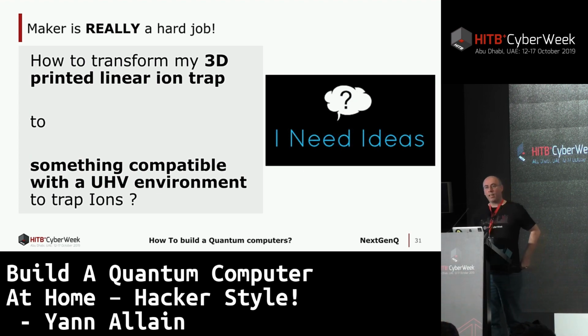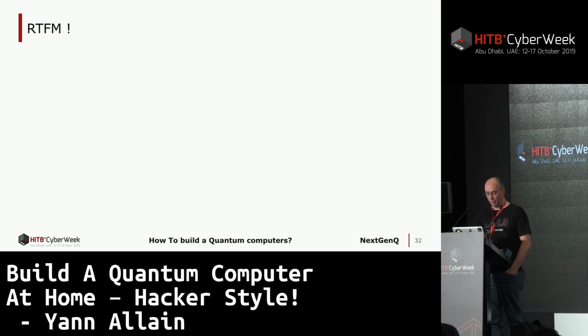Being a maker is really a hard job, because now I need to transform my 3D printed linear ion trap into something compatible with a UHV environment. Look, I need to find a new idea at this moment. So, just read the manual.